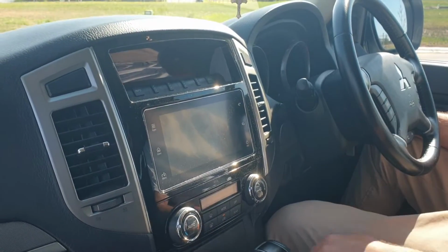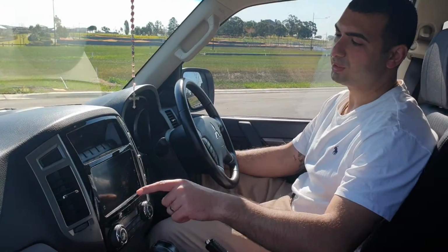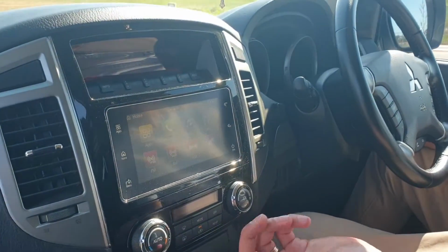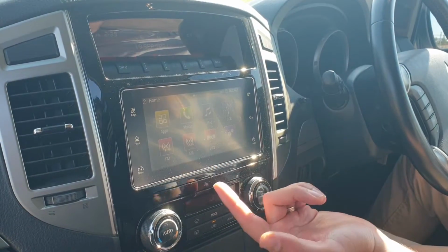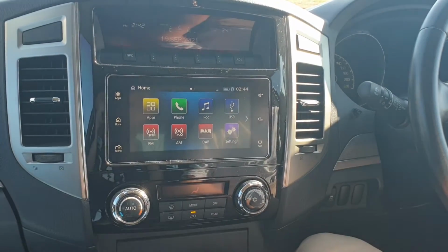But I'll touch base on something else they've done, where they've put in the USB cables as well. Now, as you can see, pretty straightforward. App system is your Apple CarPlay and Android Auto. Phone is your Bluetooth, which is wireless, of course. And then of course you've got your iPod, USB, FM, AM, and it does have DAB, which is digital radio throughout. Okay. So that is your 7-inch screen as well.